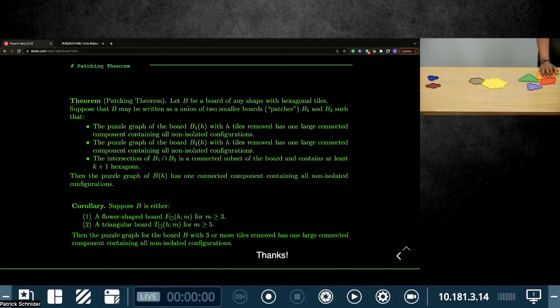So for the sliding square puzzle, like the 15 puzzle, what this parity property essentially means is that you're either in the alternating group or not. So there is kind of some underlying group structure there, where the connected component, or at least one of them, corresponds to a subgroup of the symmetric group. Does a similar thing happen in this general setting?